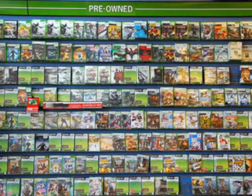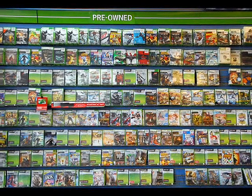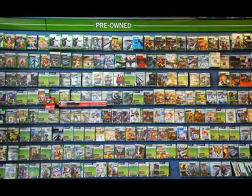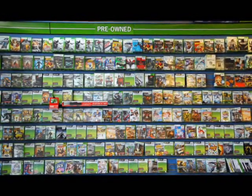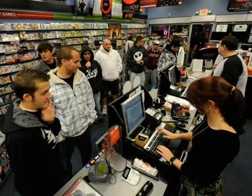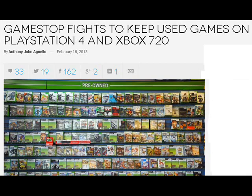They're going to put all this effort and all this content into trying to create this better product for the 720, and they're going to be like, well, why aren't we getting a lot of sales? Well, because you decided to say that, hey, we're not going to sell used games anymore. We're not going to allow it. Already, big retail stores, GameStop, all the big merchants have already told them, don't do this. You're going to hurt your sales. It's not something that they're just saying.